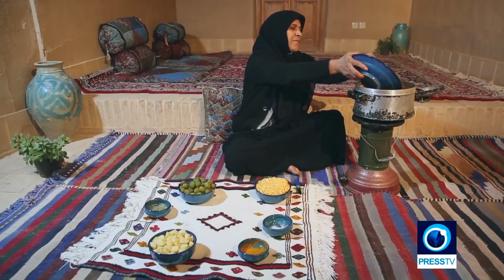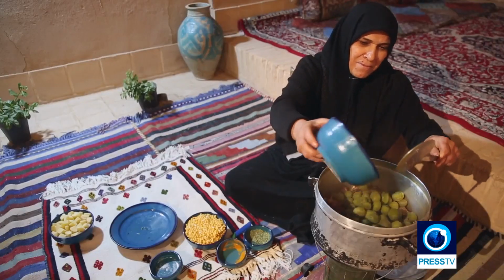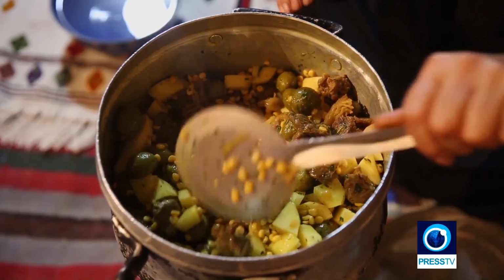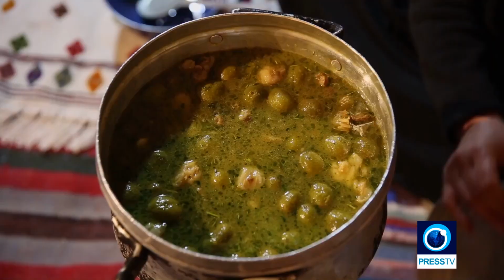Rizdar Turosh is another one of Abarkooh's traditional stews that's prepared using green apricots, meat and split peas. The mixture becomes a perfect blend at the end with a rather pleasant sour taste.